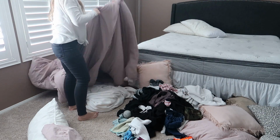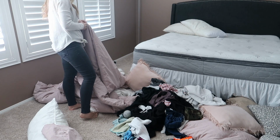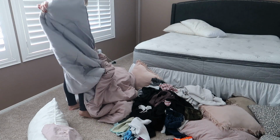So I'm going to remove the duvet cover and I'm also going to remove the sham covers from my pillows, and then we are going to throw these in the wash, throw the sheets in the dryer, and come back to cleaning up the room.